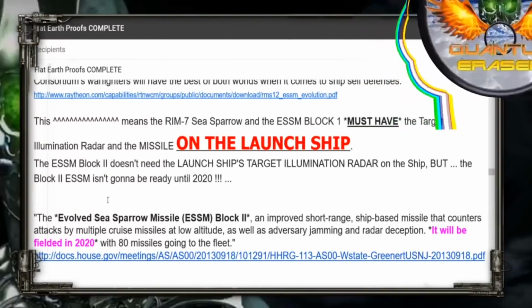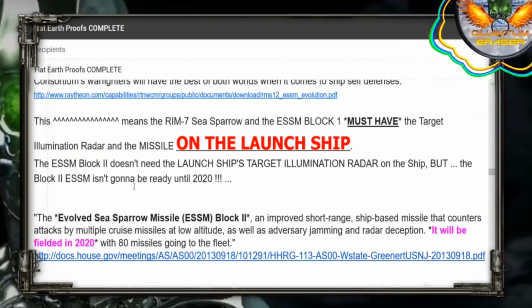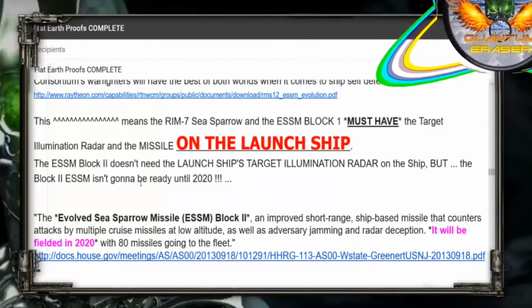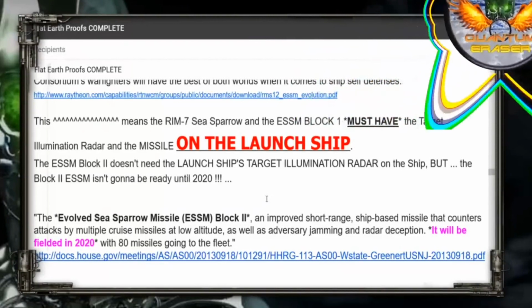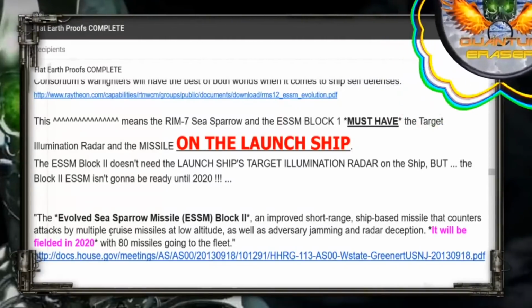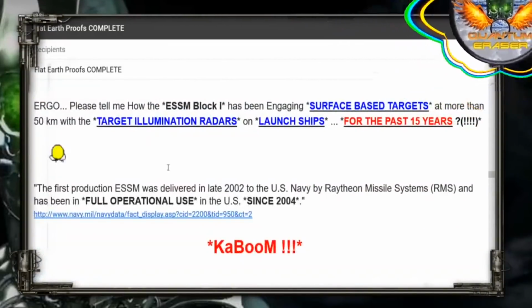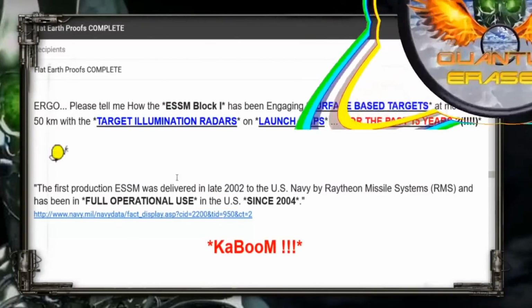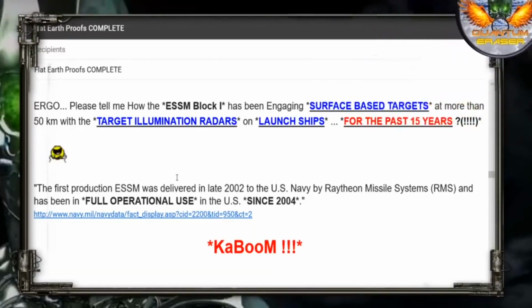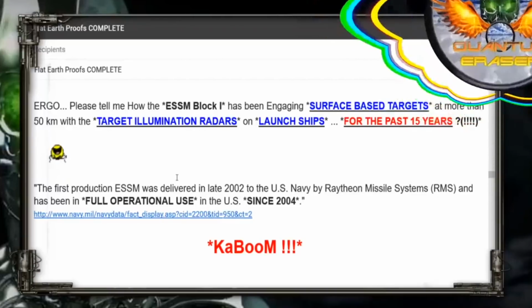From docs.house.gov, the Evolved Sea Sparrow missile ESSM Block 2, an improved short-range ship-based missile that counters attacks by multiple cruise missiles at low altitude, as well as adversary jamming and radar deception. It will be fielded in 2020 with 80 missiles going to the fleet. So this year, 80 missiles, right? The problem for you? Please tell me how the Evolved Sea Sparrow missile Block 1 has been engaging surface-based targets at more than 50 kilometers with the target illumination radars on the launch ships for the past 15 years.